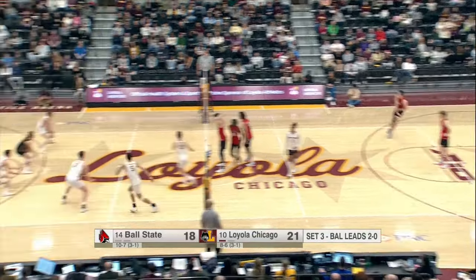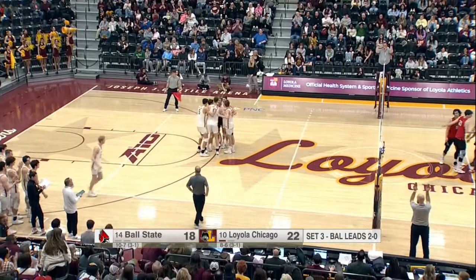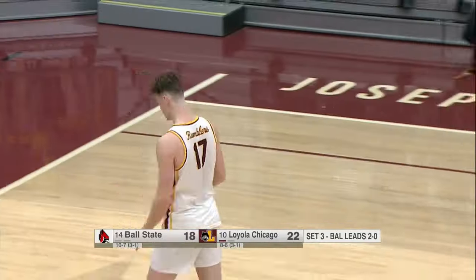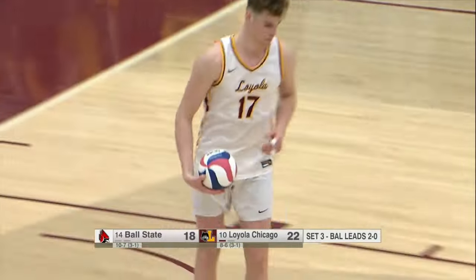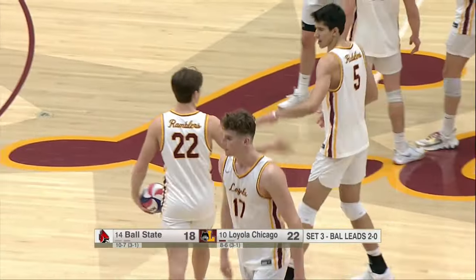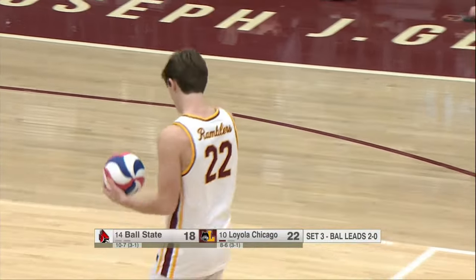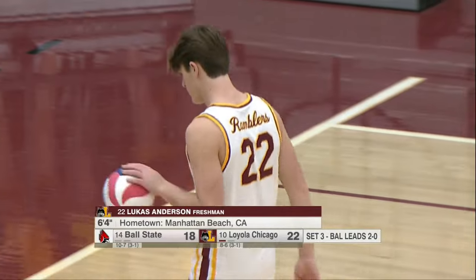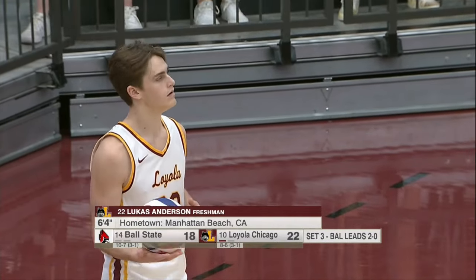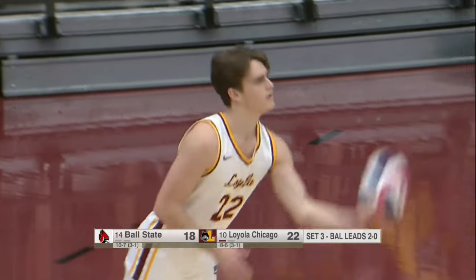Speaking of at a high level, this is the fourth straight match against the ranked opponent for the Ramblers, all in conference. That serve likewise misses as the teams trade service errors. So now looking for a serving sub for Loyola. See Anderson coming in. And again, the serving, the special teams, as I call them, kind of like if you're watching a hockey game, you see the, you know, the power play line. Anderson to serve.